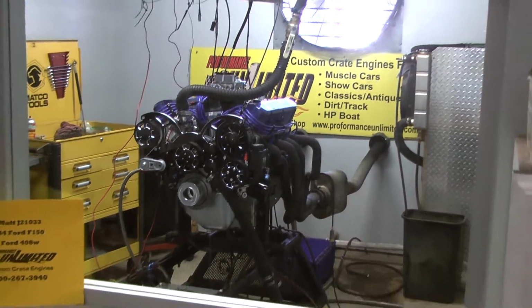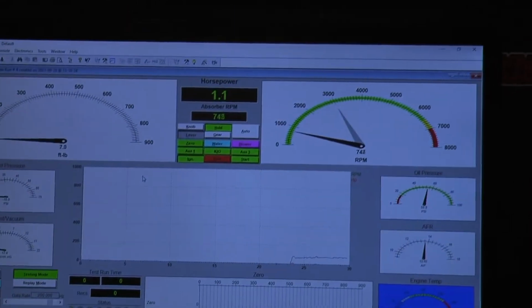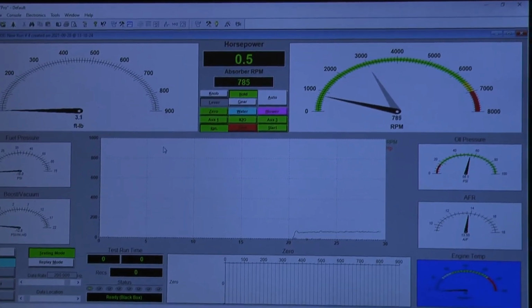Fire's right up, idles beautifully. We got it set nice and low. You can adjust it where you want it. Beautiful oil pressure, AFRs are perfect. Let's give it a pull.